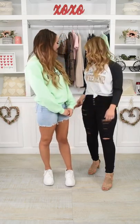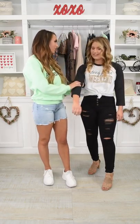I love baseball tees. And it's very soft. Yes, it makes me want spring. I just want to go watch sports. Like, wear that, some cute cutoffs, and go watch some sports. How cute would this be with white cutoffs and a baseball hat? We can pretend we play sports. We know sports.